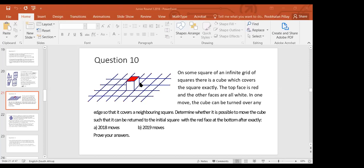See? I'll say this again. Red square is on the right. And here, the red square goes to the top. And here, the red square goes to the back. And here, the red square goes to the bottom. So in six moves, you can get this.